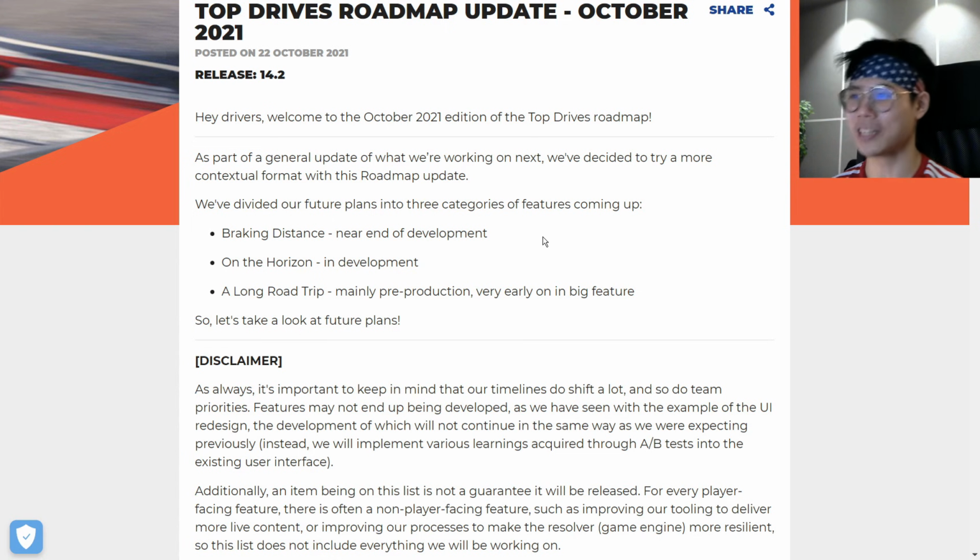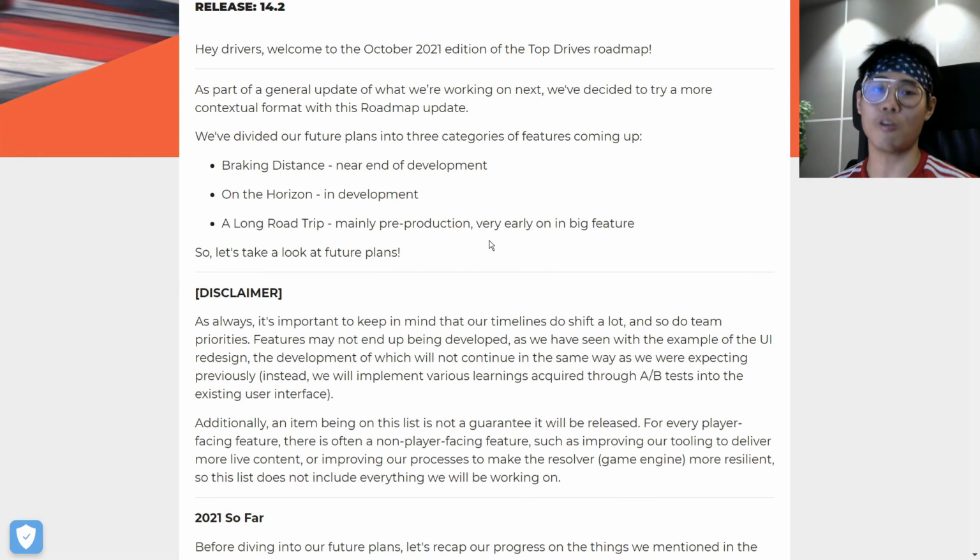If I was reading this in my adolescence, like when I started YouTube back in 2017, and you gave me this info to share, I would think that braking distance is a couple of weeks. But now that we know how Hutch do their updates, I want to say braking distance is like 2-3 months. On the horizon are things in development. That one I'm going to say like 6 to 9 months, and then a long road trip, mainly pre-production, very early big features. Long road trip, I'm going to say that's indefinite. Don't take anything they talk about in long road trip too seriously. It is probably never going to happen. If it happens, I might be 25, and you might be, well, I don't know, maybe 58 or 18, depending on your age, but you get what I mean.